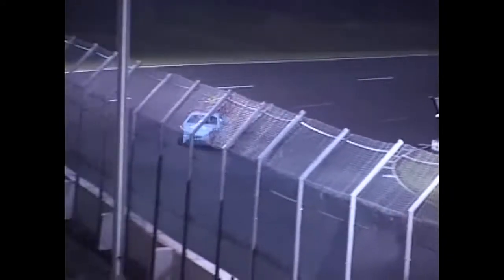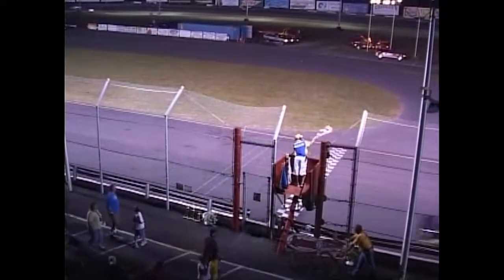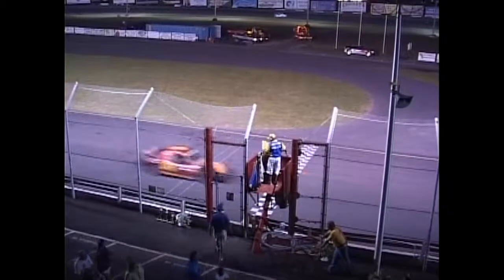Stone Cold Steve Brissett, your leader. Rick Doner looking to take one last shot as they come off turn 4. Not going to be enough. Brissett is your winner. Second spot goes to Rick Doner. Justin Doner finishes third. Jimmy Collins 4th. At the line, Speedy Brissett will finish 5th in the 0-3.